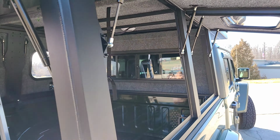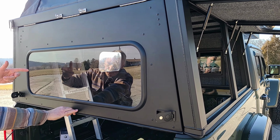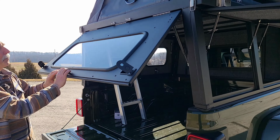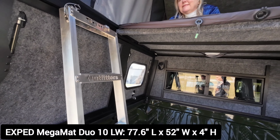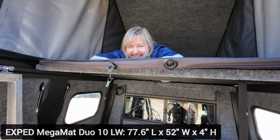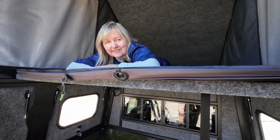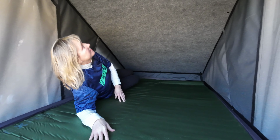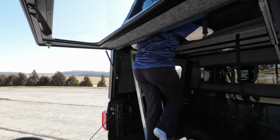On the back, we got the solid window, which should allow still using the rear view mirror. As far as bedding, we opted also for the Xbed mattress. Never used one. I have read online where a lot of people love them. I've read a lot of comments where people say they sleep on that better than they do on their mattress at home. So we're excited to try it.